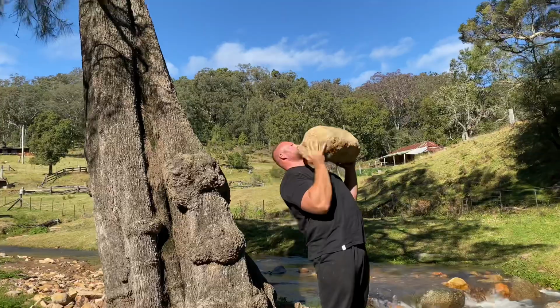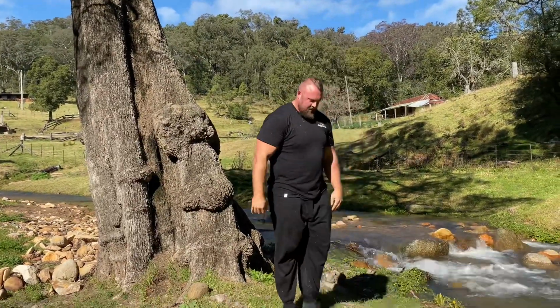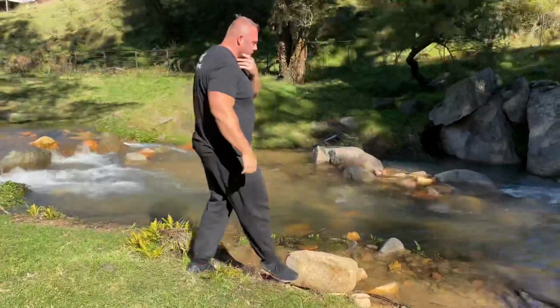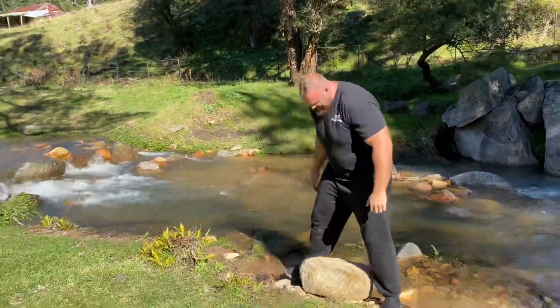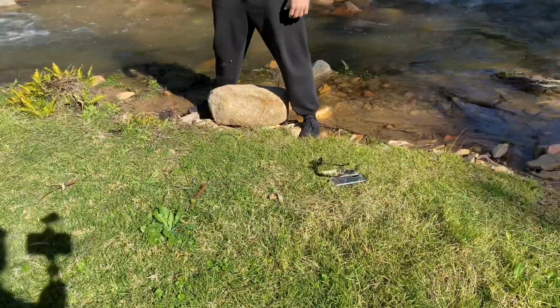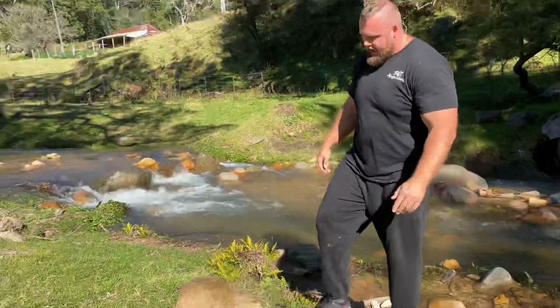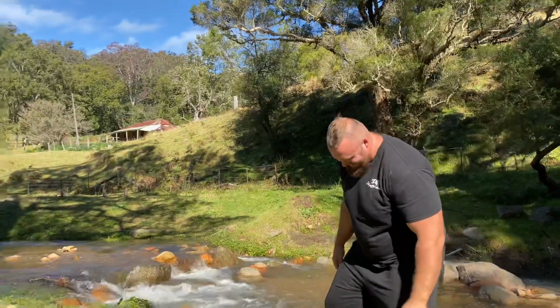That's it. Holy shit. No, the Andy stone. That's why you control your descent. Also, your phone and stuff is just there. I know. See, it slipped when it was overhead. Yeah. It's like, okay.